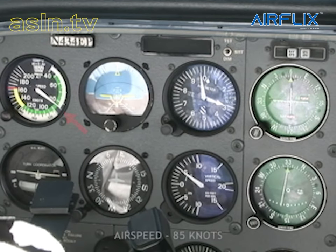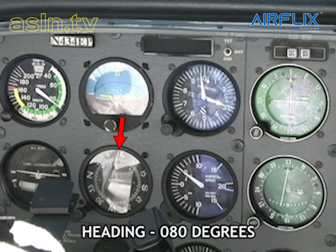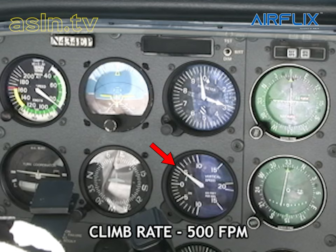Looking at the instruments, you can see that we are right now at about 85 knots at 2,980 feet on a heading of 080, climbing at about 500 feet per minute.